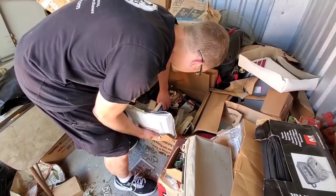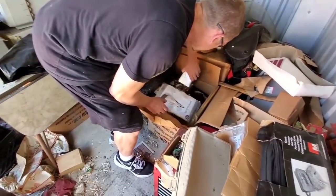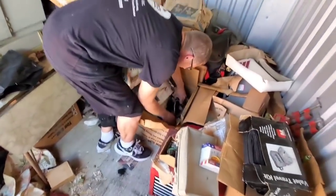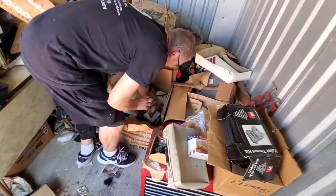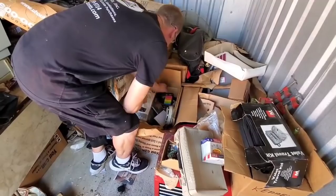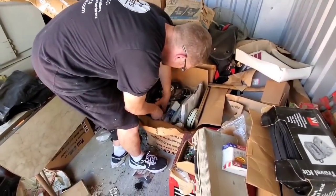VHS tapes, Field of Dreams. Do the Field of Dreams. These are the boxes though. You find something, you can find like a jewelry box or something in there. A brand new box. You just don't know. You have to search through everything. Like you got right now, I got like personal pictures. So you give these boxes their household personal stuff. You gotta go through them.